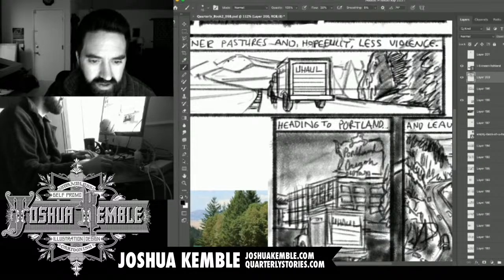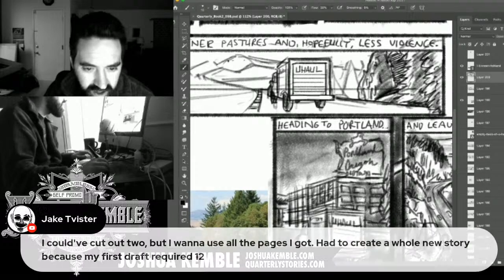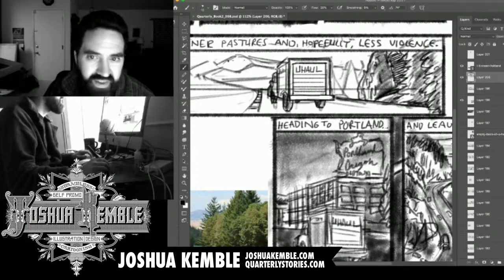Let's see here. Could have cut 2, but I want to use all the pages I got. Had to create a whole new story because my first draft required 12. Yeah, that's tough, man.